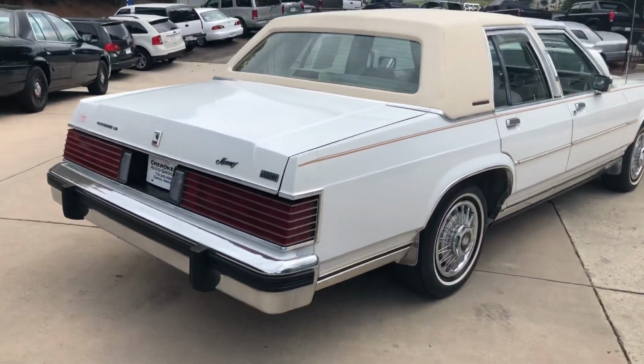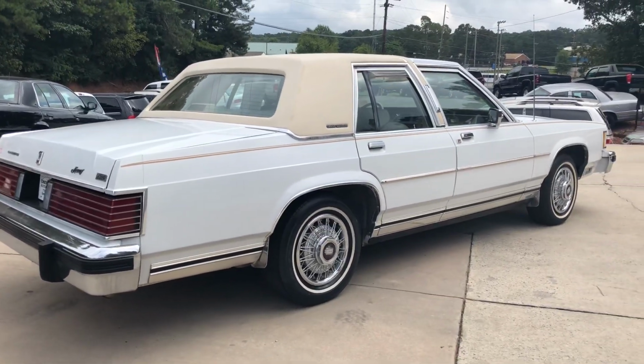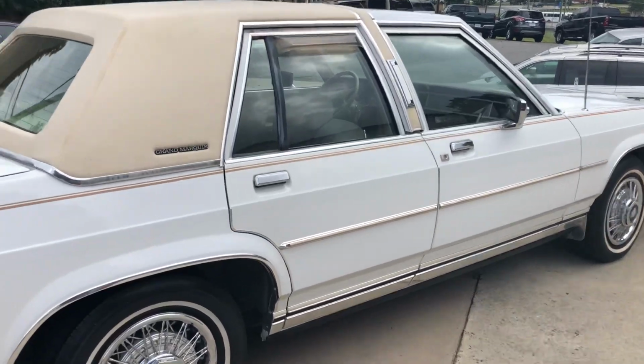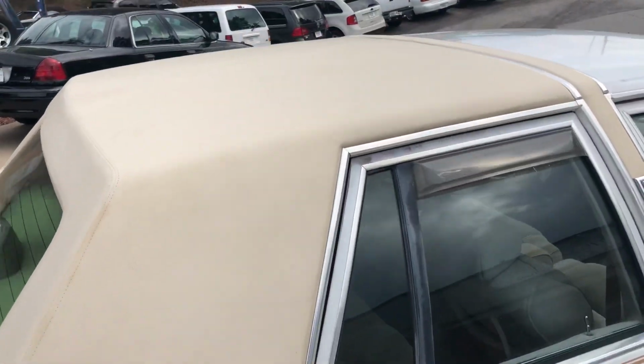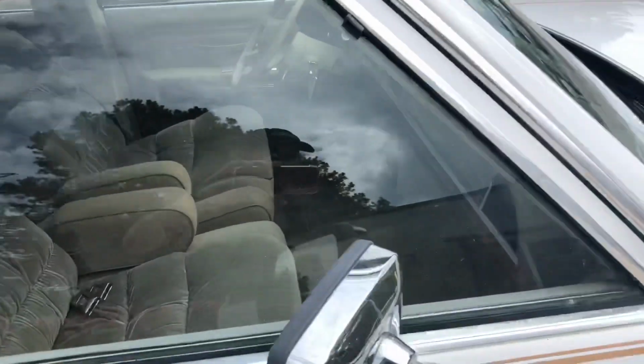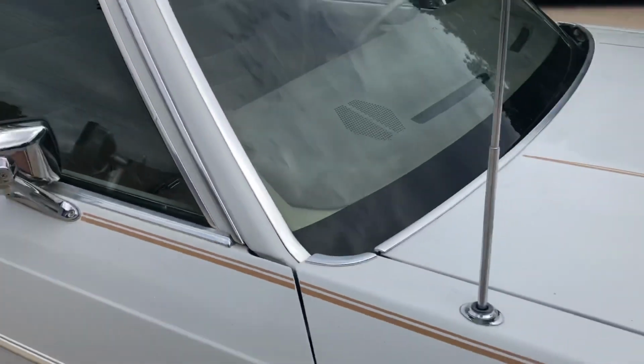These things are usually turds by now. I mean, if you know these things. But it runs, drives super strong, stops good, goes good, does everything it should be doing. Top's in really good shape. All the chrome, these are usually all cracked, that's okay. All the chrome's there, all the trim's there, on the windshield. I mean, it's all looking good.